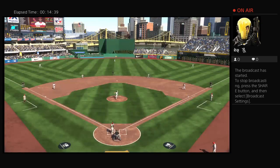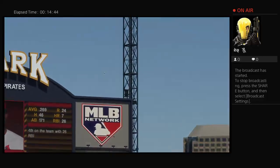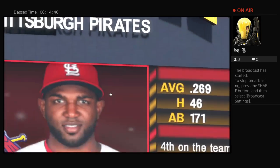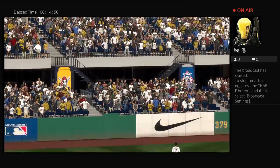Boy, talk about when you're hot, you're hot. Gets 2 bombs yesterday and another long bomb so far today. When this guy gets hot, he's near impossible to stop. I'm not giving this guy a pitch anywhere close to hit.